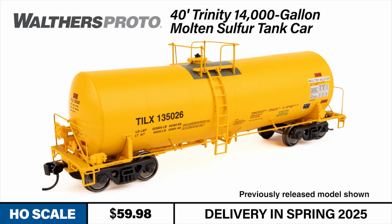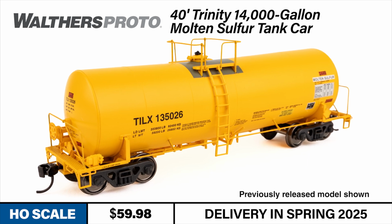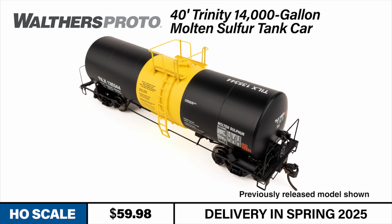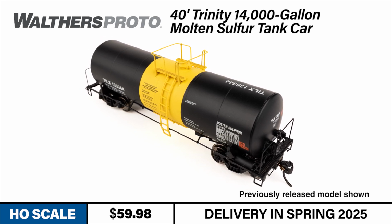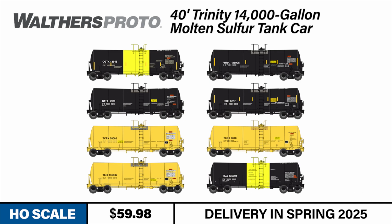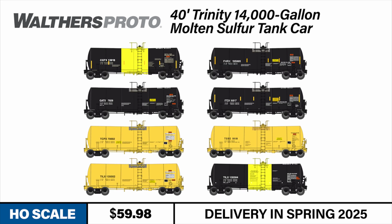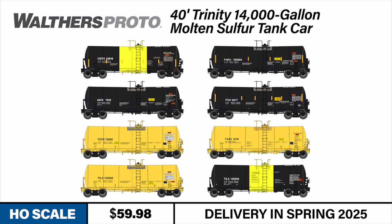Up next from Walthers Proto is a new run of modern-era tank cars. Molten sulfur is a byproduct of sulfide ore processing as well as the petroleum industry. For many years, railroads have hauled this commodity long distances from mines and refineries to plants that manufacture sulfuric acid, fertilizers, detergents, and other products. The Walthers Proto 40-foot Trinity 14,000-gallon molten sulfur tank car is modeled after a prototype that's been a common sight on freight trains since the 1990s.